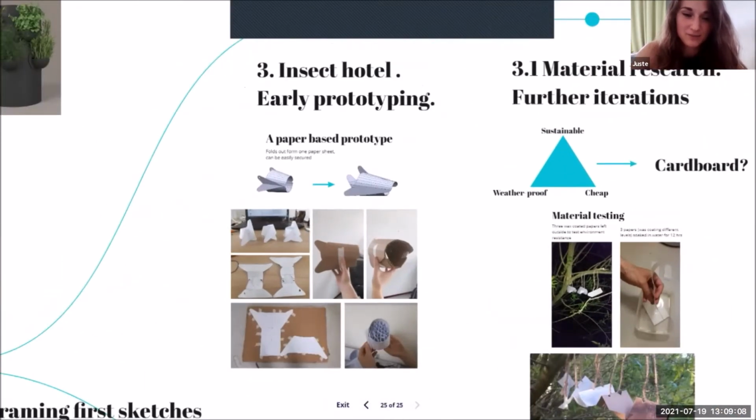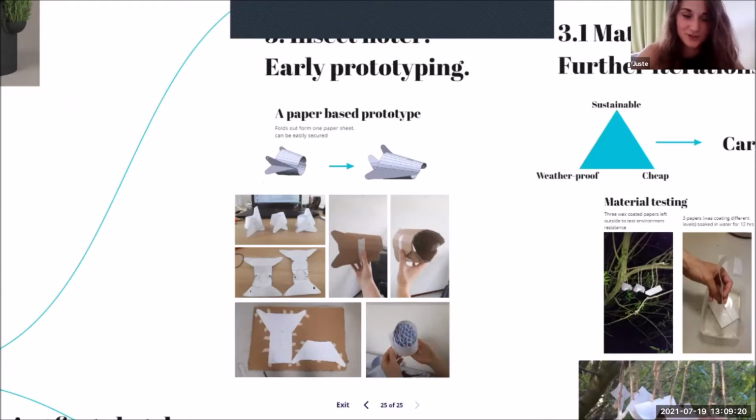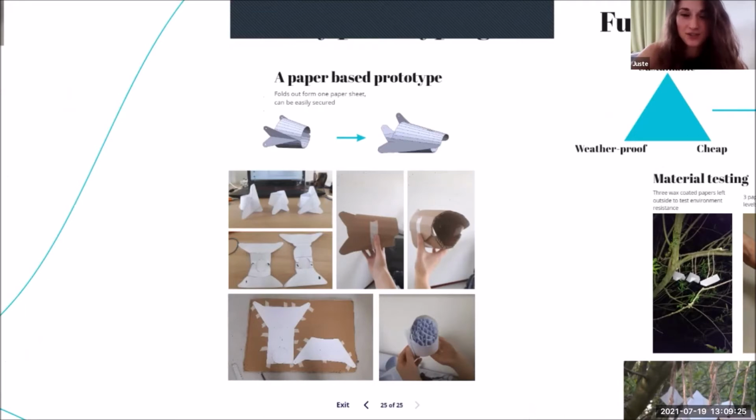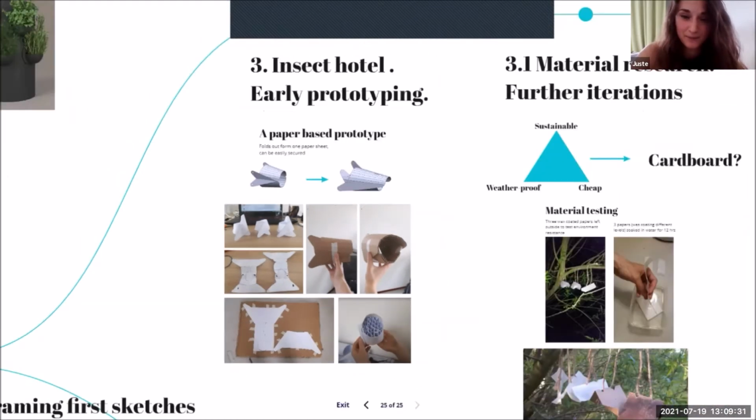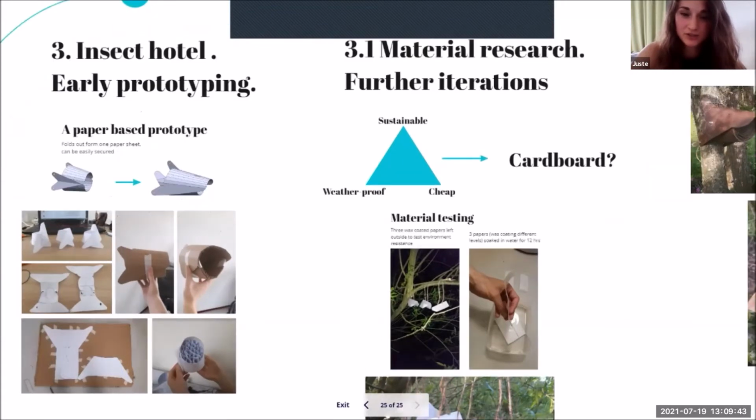For the first toolkit prototypes, I understood that I love paper. I love thinking with paper, and this was one of the nicest experiences, where you actually fold things and figure out what kinds of shapes work, how to create this kind of insect hotel which could be folded out of one sheet of paper. Then later on, of course, there was the question of materials. You always have this wicked triangle: you need a waterproof material, a sustainable material, and a cheap material. And it was a bit of a headache for a long time.